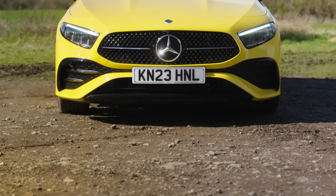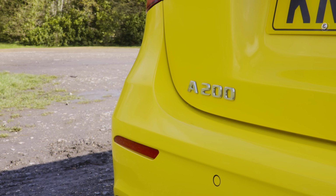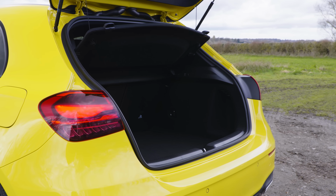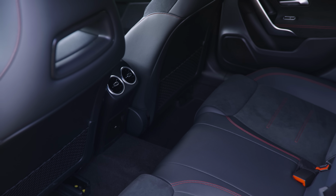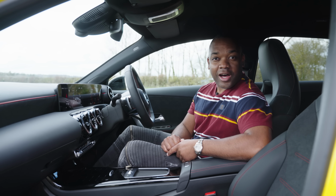Under the surface, there are a few more tweaks, but again, these are very minor. It's still an A-Class, which means you get the same 370-litre boot, smaller than a Golf, Astra or Civic. Rear space is okay, but the rear doors are narrow and you'll find more room in a VW Golf or BMW 1 Series. The biggest changes are up front.